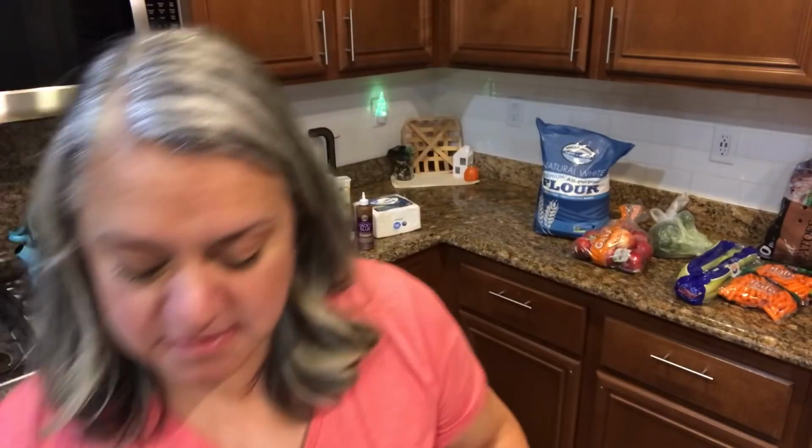And some tater tots. Now these tater tots don't have the gluten in them, because I looked through them and remember I said, nope, it has the corn starch. And I got some medium cheddar, just was needing it.